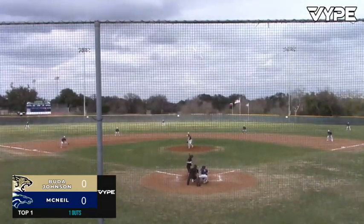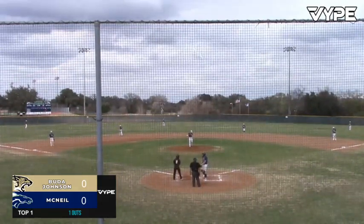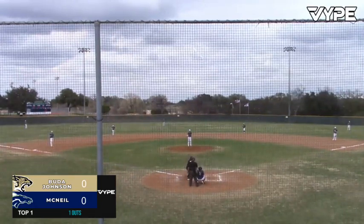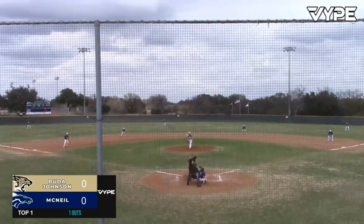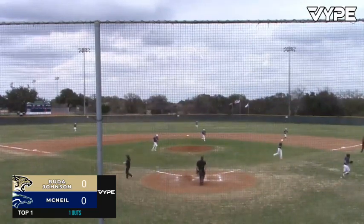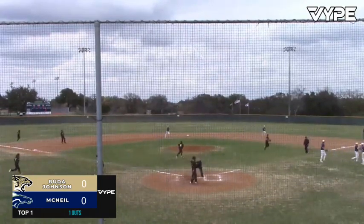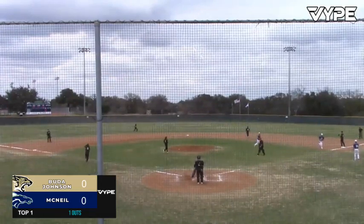Comes a 2-2 pitch. Fastball misses a little bit outside and low. So the count will go full on the number three hitter, McLean. Next pitch, swung on and missed, strike three. Back-to-back strikeouts to end the inning for Windisman. No runs, no hits. Mavs coming up for their first at-bats here in the bottom of the first. We'll be right back.